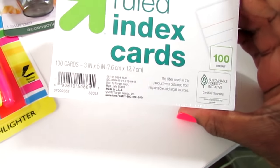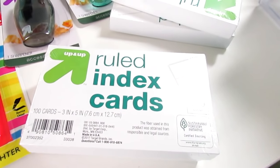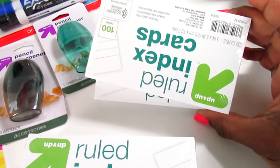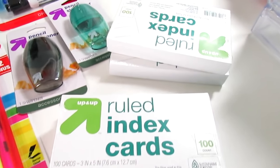Okay, then also they always say they need index cards, so I made sure I picked them up some. I probably should have picked up 2 more, but I only picked up 4, and I will send Trail with some and make sure I have some here for JJ.